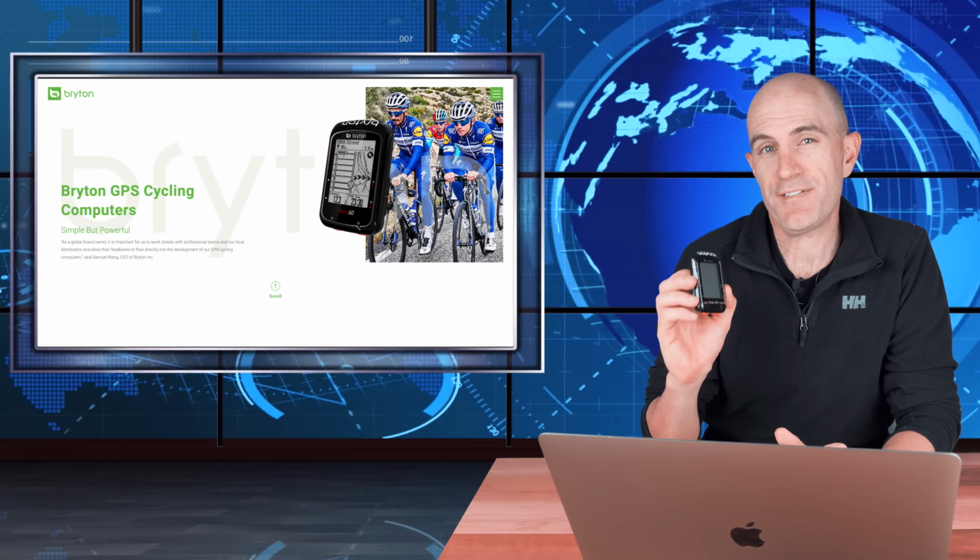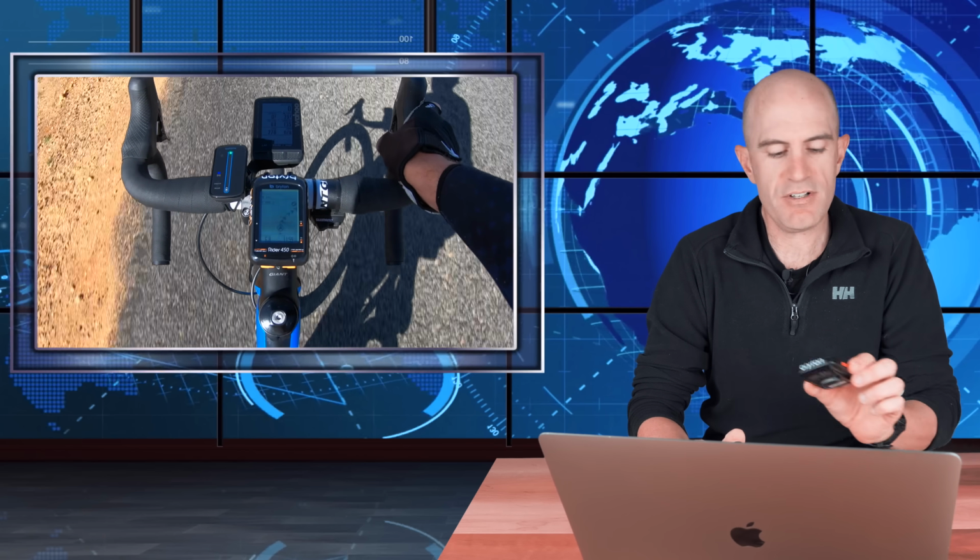So these have been leading the pack, so to speak, in the World Tour to date. I've had the 450 for over a week now on the front of the bike, checking its ins and outs. I've also ridden with the Rider 530 in the past. I did one ride and chose really not to continue on with this for reasons which may be obvious later in the video.